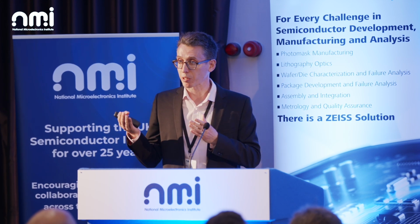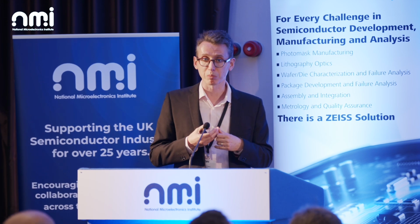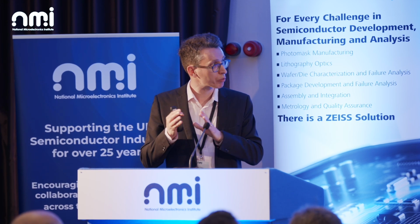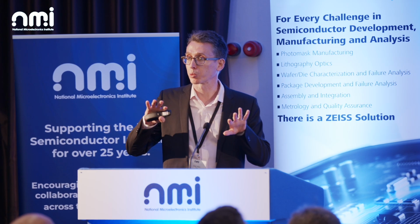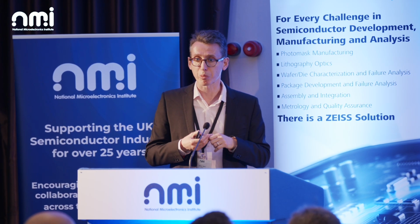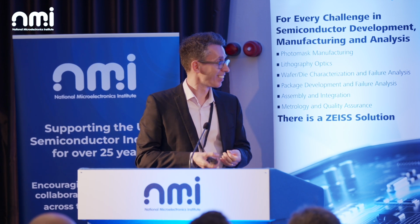And then if you look at the whole SoC, this is a large SoC that we modeled on the right. This is a cloud server chip with 80 CPUs. So you can then think about, how do I map workloads on this kind of complex chip? Where do I put each of my customers' jobs with different relative powers in order to manage the overall system temperature? So it gets pretty complicated. It's not just about the transistor.